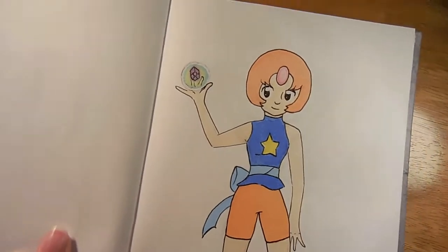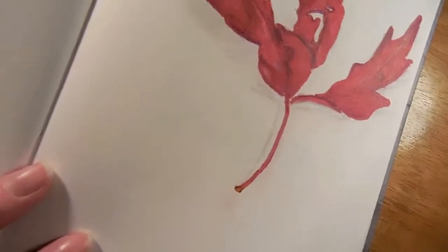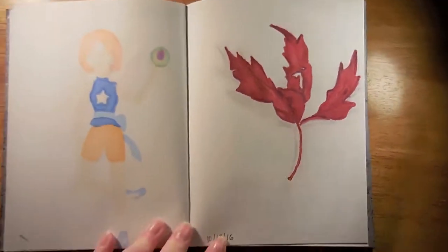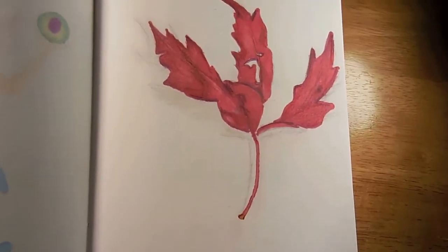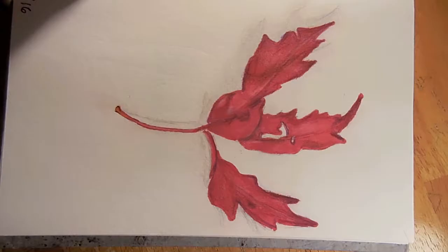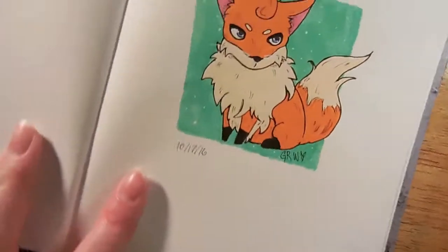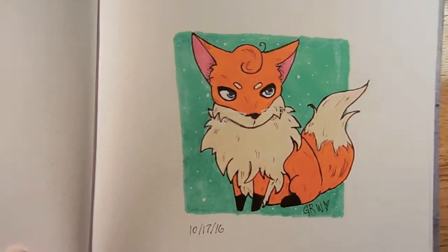Oh, I had just started watching Steven Universe at this point, and I was drawing Pearl. This was an attempt at drawing a realistic leaf. Picture on my Instagram with the actual leaf. And it was kind of good. Pretty happy with that. This is my little fox. I really like this little fox.